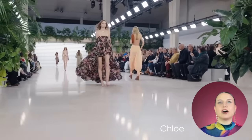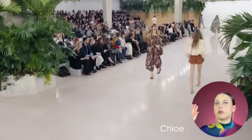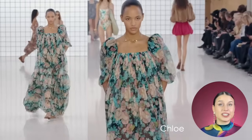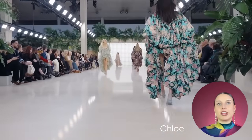We also see a lot of prints that you would think about when you're thinking maybe it's wallpaper or an old couch fabric, maybe a little bit of granny vibes, and the scale of them ranged, of course.